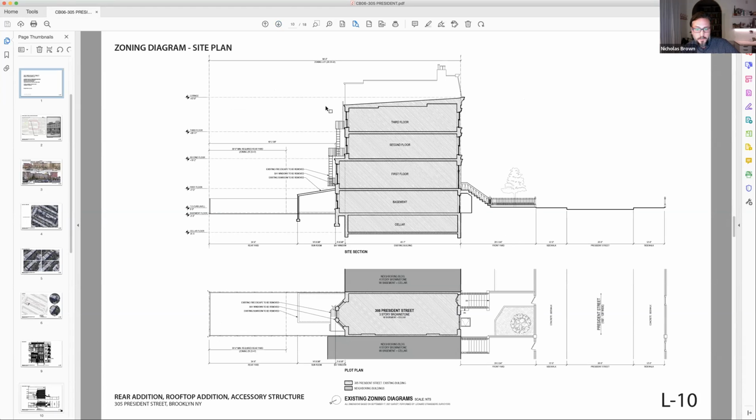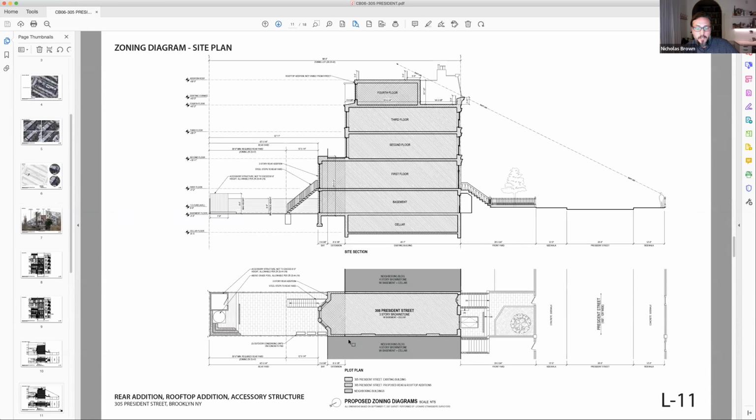Some diagrams of the site. These are the existing. As you can see, the plan below shows the shape and volume of the bay window. And then again in section, the location of the existing bay. And as you can see in the proposed, we are proposing the extension to match the same form and volume of the existing bay window, but just extending it out to align with the neighboring building. And then showing that extension as well in section.